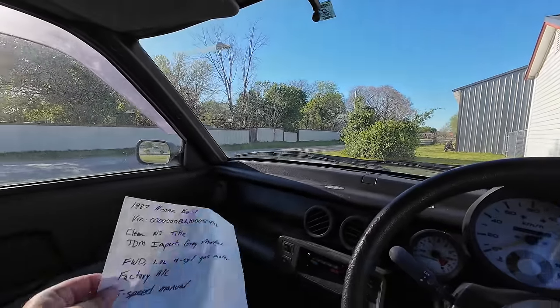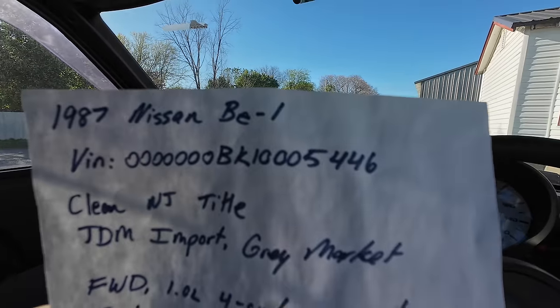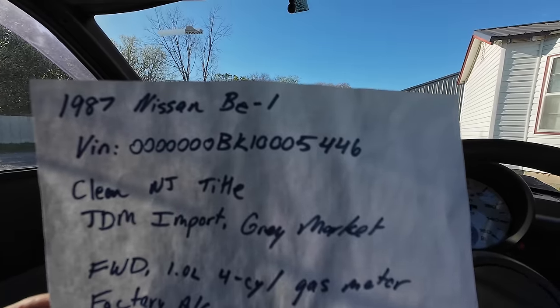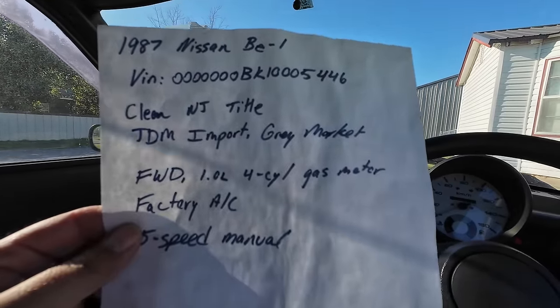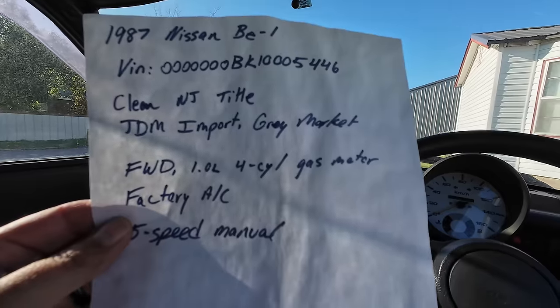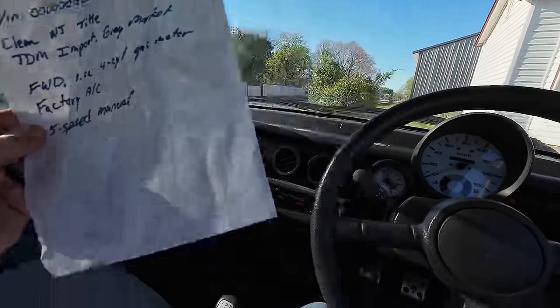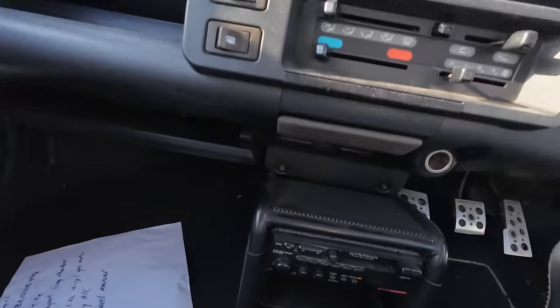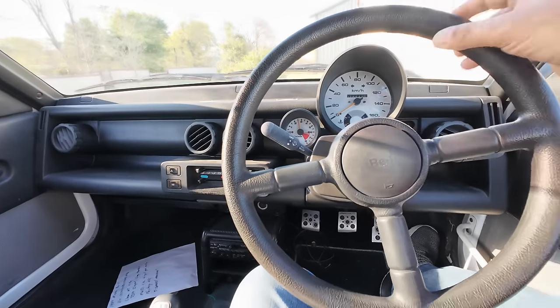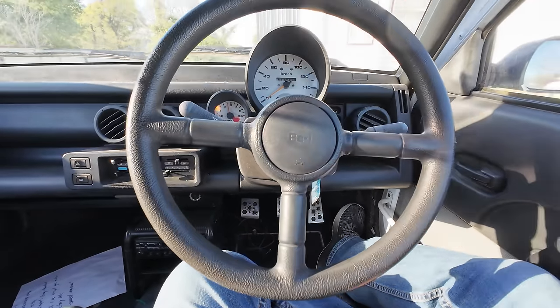Here is a sheet of paper that came with the car when I bought it, 87 BE1. There's the VIN number. It's BK10005446. And it has a clean and clear Oklahoma title. This is a JDM gray market import, front wheel drive, 1 liter, 4-cylinder gasoline with factory air conditioning. And of course the 5-speed manual transmission. Got your Pioneer deck right there. Yes, the lights and signals and everything work and the horn works and it has no power steering. So it's not that big of a deal, guys.